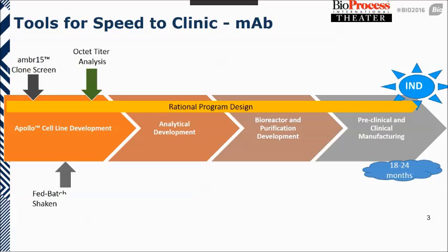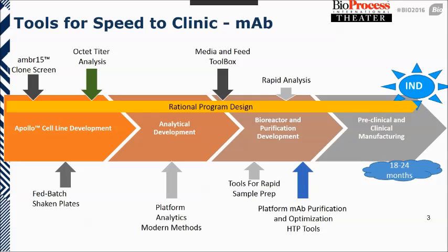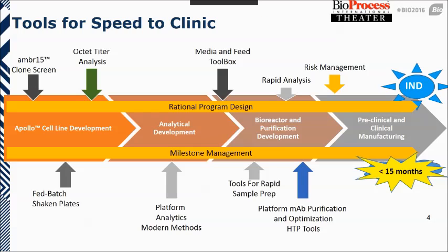Among those approaches, we're starting from the rational design of the process, through the tools that shorten the cell line development and make it more robust. Then we also focus on tools for development of the upstream processes and more efficient development of the downstream processes. Of course, this cannot exist without robust analytics. So we spend a lot of time focusing on analytical development and putting in place quick and robust analytical methods for in-process testing. And finally, we focus on program management, risk management, and mitigation, because without this, the development and manufacturing cannot really happen reliably in the desired time. And our goal was to shorten the timeline to approximately 15 months or less.